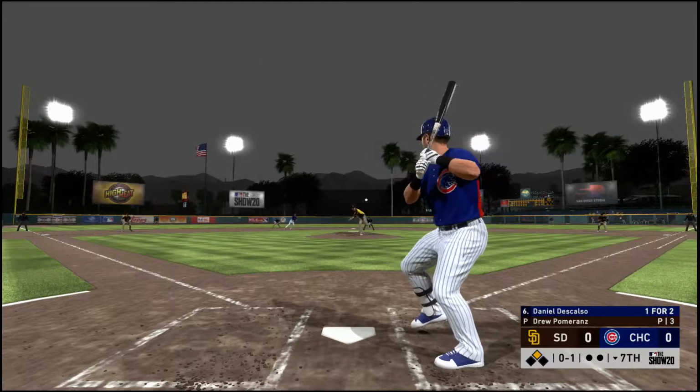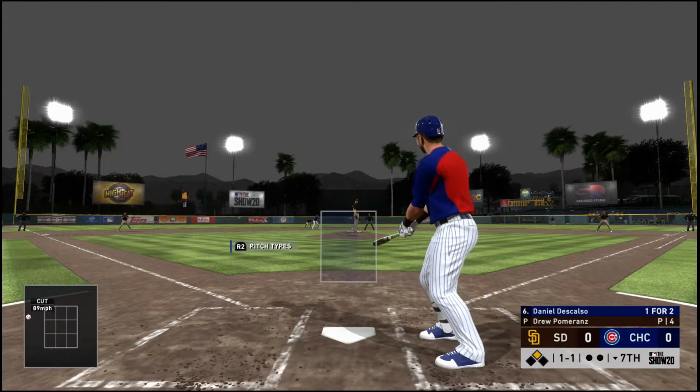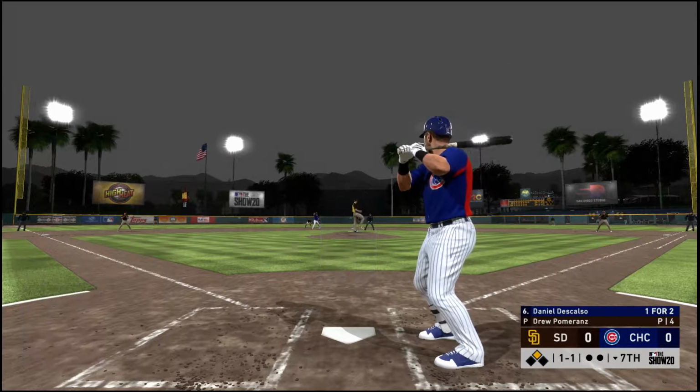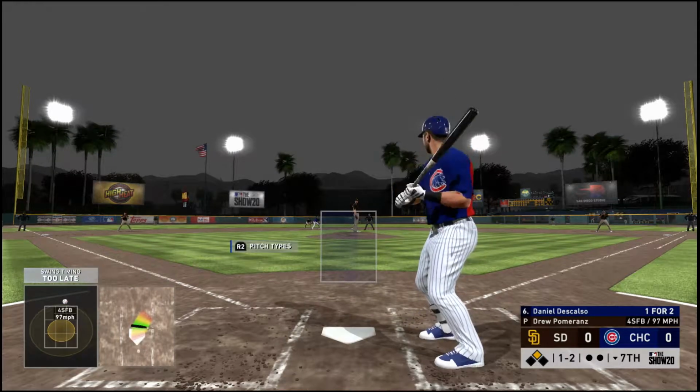0-1. Here's the pitch. Pomerantz is a fairly prototypical bullpen arm in today's game. Electric stuff that results in a lot of strikeouts, and that clearly helps him through the tough spots like the one he finds himself in here.